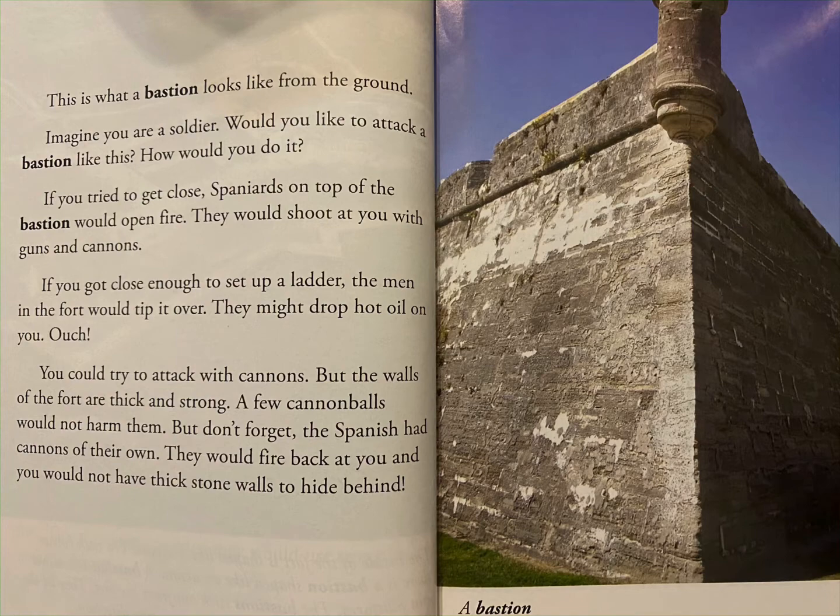Imagine you are a soldier. Would you like to attack a bastion like this? How would you do it? If you tried to get close, Spaniards on top of the bastion would open fire. They would shoot at you with guns and cannons. If you got close enough to set up a ladder, the men in the fort would tip it over. They might drop hot oil on you.